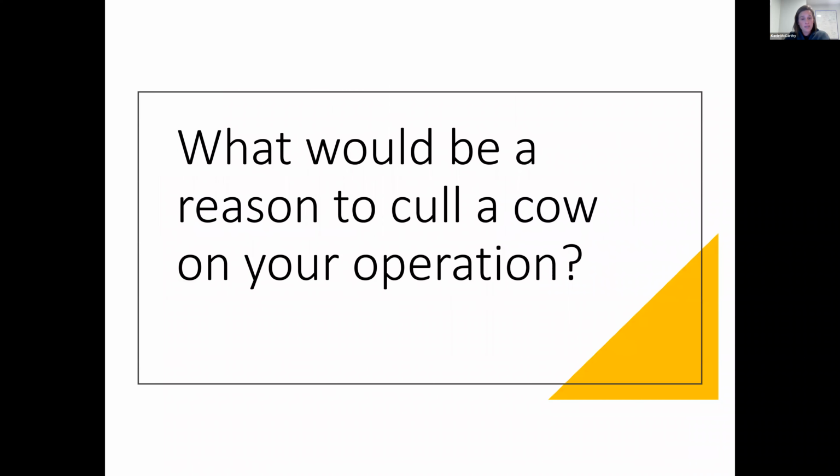So speaking of that, throw it in the chat. I would love to see what are some reasons you might cull a cow on your operation. What's one of your biggest traits or your biggest reasons that cows are added to your cull list? So take a few minutes, throw some in the chat. Would love to see when some of this happened and why.